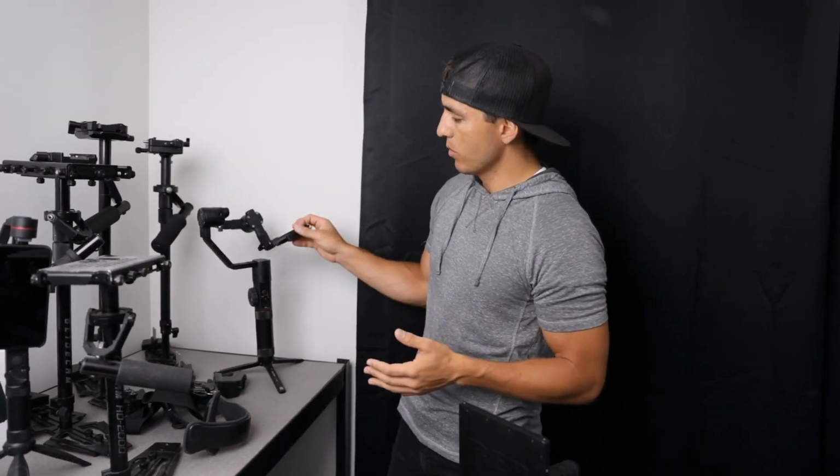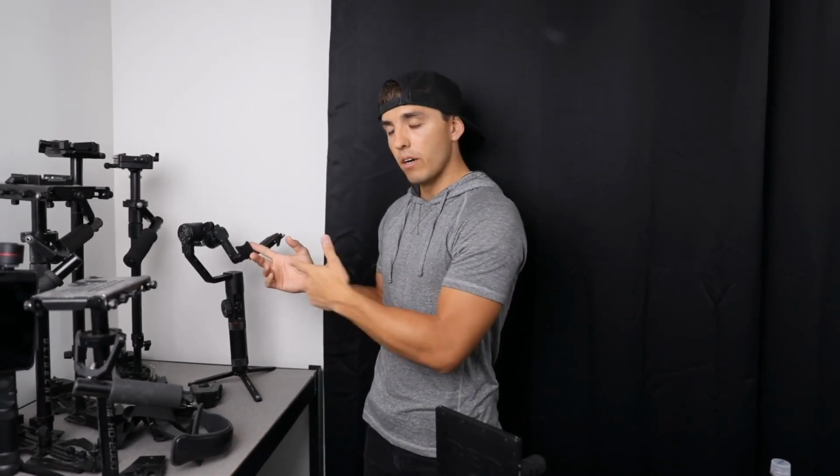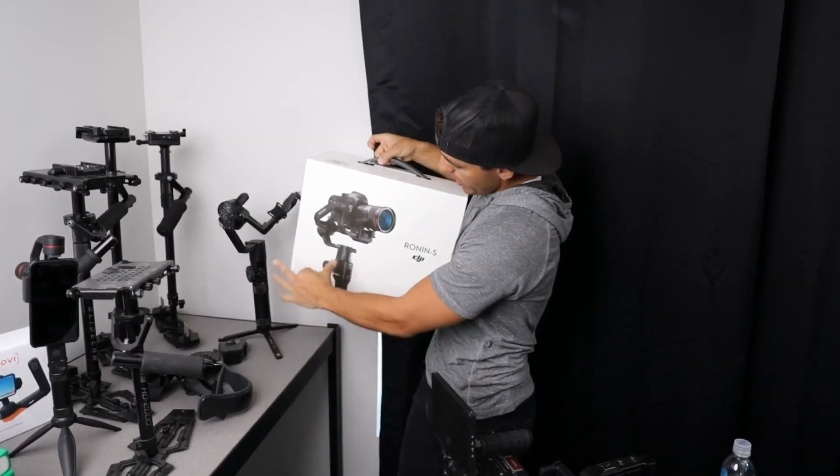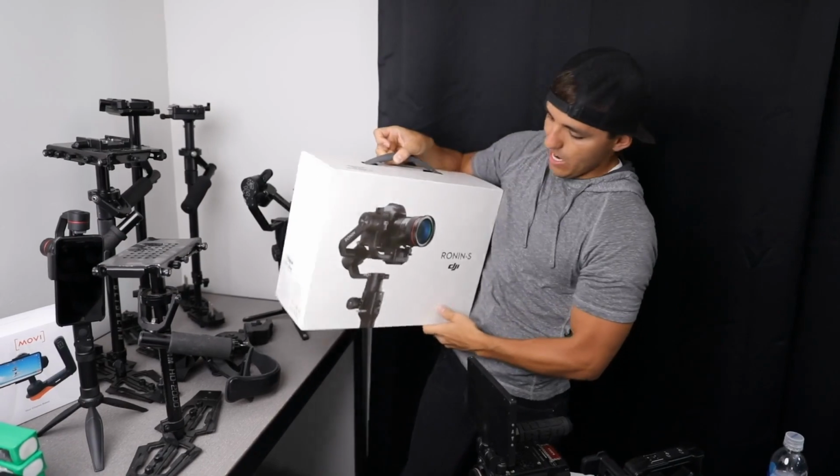I'd recommend getting both at some point. Whichever one you start with doesn't really matter. But you're going to limit yourself if you only know how to use a motorized gimbal, whereas if you know how to use a GlideCam, you're going to be able to use this even better and have the options to use both. And we just got the Ronin DJI S in the mail, and we will be doing a comparison of the two and see how they stack up.